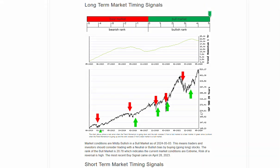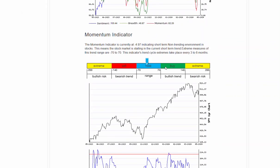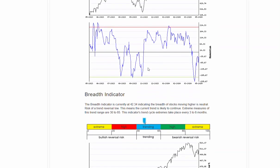Market conditions are shifting to mildly bullish in this bull market, seeing some nice support these last few days in the markets, and we're seeing a nice bounce. Momentum's back up into that rangeless mode, at least currently. We'll look at some support areas on SPY.